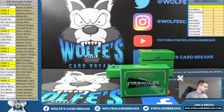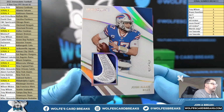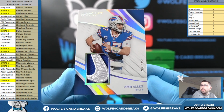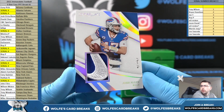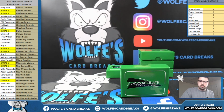Oh my goodness, check it out, one of one. One of one. Nike swoosh patch. Wow, how about Buffalo Bills, Josh Allen, one of one, let's go. Josh D with the Buffalo Bills, there you go, Josh. Josh Allen, one of one. Swoosh. Awesome, awesome, awesome.